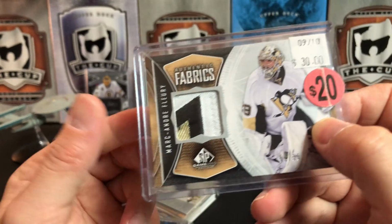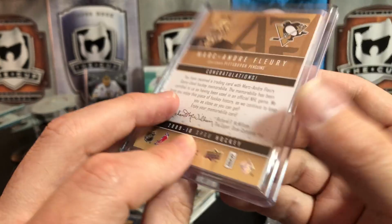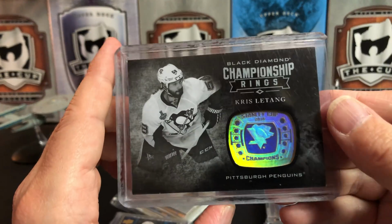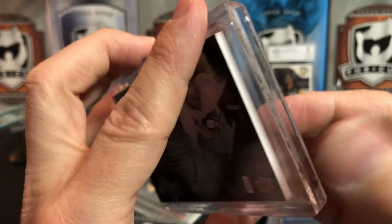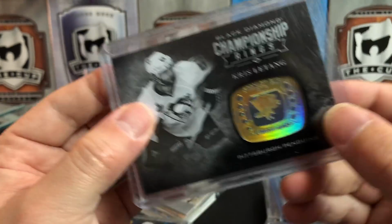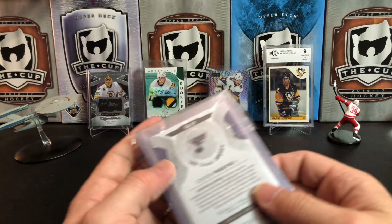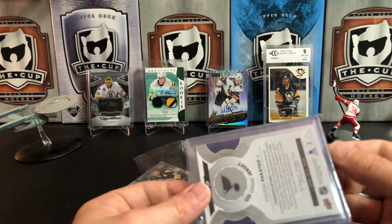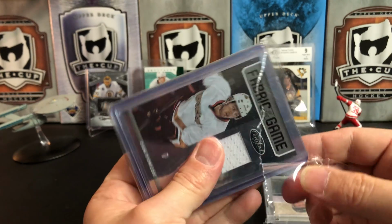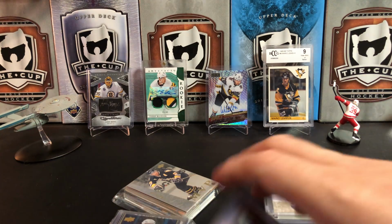And look at this. It's a Marc-Andre Fleury SP Game Used Authentic Fabrics. Look at that. A 3-color. That is tremendous. And then we've got a championship rings of Chris Letang. This is from Black Diamond 16-17, I think. That's amazing. Very fortunate that in my lifetime I've actively seen the Penguins win all of their championships. I'm super spoiled, and I do realize that as a Pens fan, that I've seen 5 championships in my lifetime, because there are teams that haven't won one in my lifetime, and I feel for you, believe me.